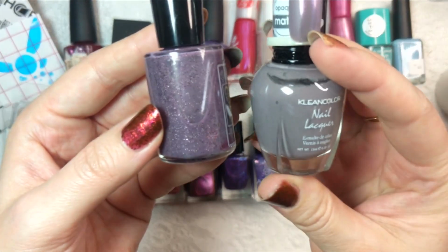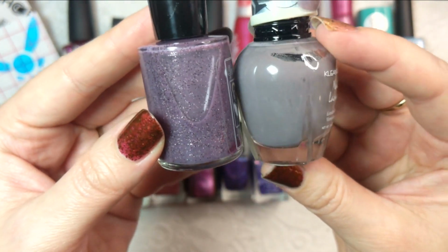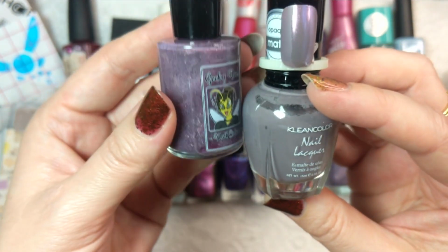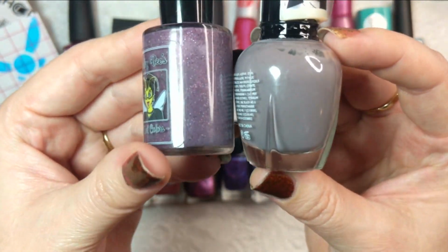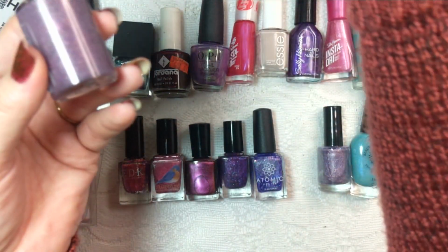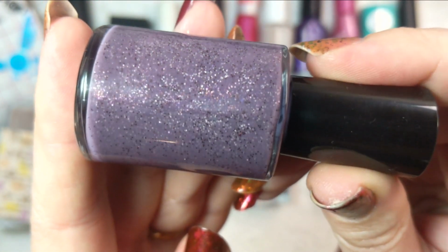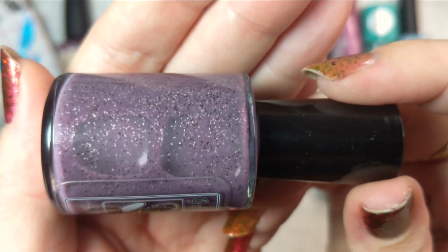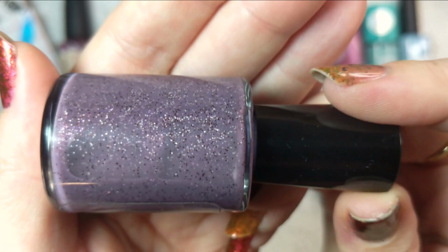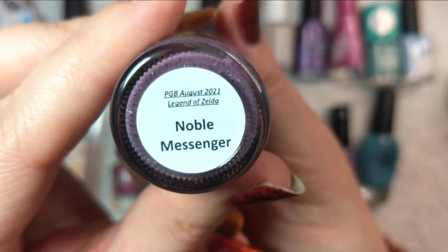But I also have this one here. This one is Clean Colors Cherry Mocha. It is lighter, so you would probably end up with a slightly different color, but you could use something like that to layer this one over. But again, I thought this was a pretty unique color in this formula. I mostly have that color in creams or maybe a subtle shimmer, definitely not with a glitter mix in it. So that one is Geeky Bees Nail Colors Noble Messenger.